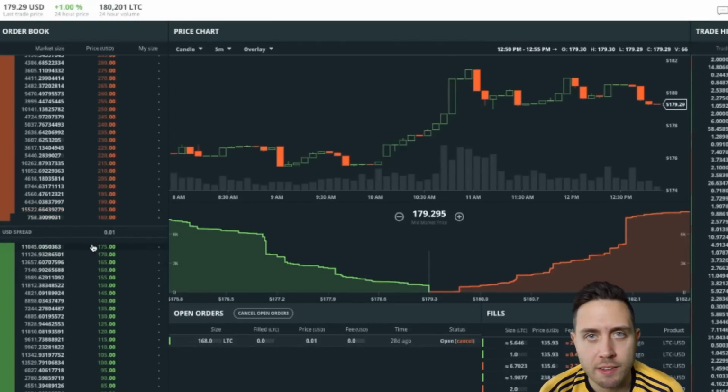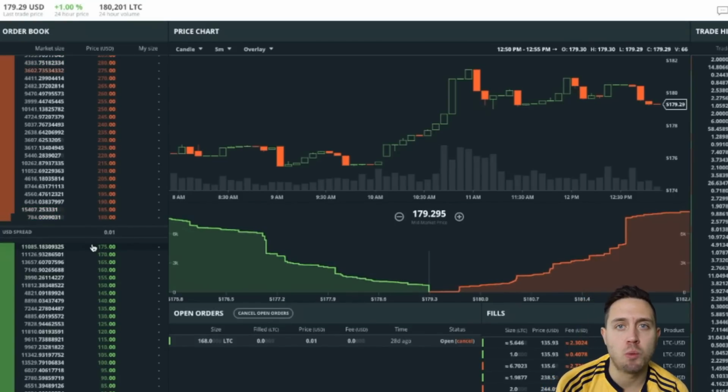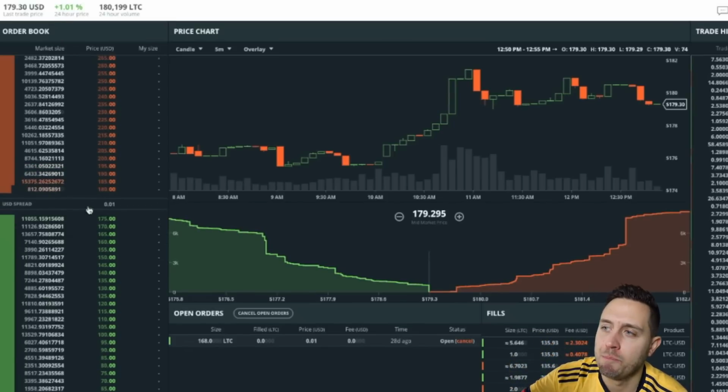And that's good. I should preface this whole thing with the fact that I've seen some massive bid walls as well as sell walls completely disappear, and then they come back and then they disappear. If someone's going to try and move the market, that happens. So you can never look at an order book and say, this is it, because it can change very quickly.